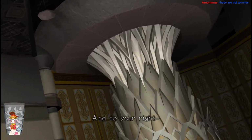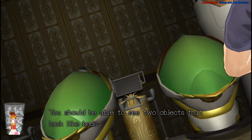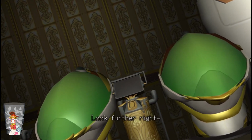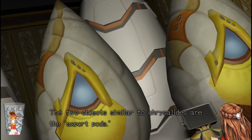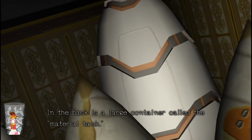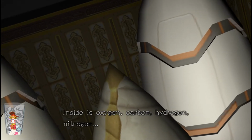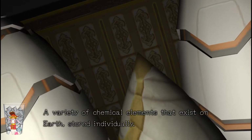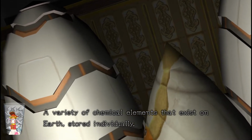And to your right, you should be able to see two objects that look like beds. These are called input pods. Look further right. The two objects similar to Chrysalides are the export pods. In the back, a container called the material tank. Inside is oxygen, carbon, hydrogen, nitrogen, a variety of chemical elements that exist on Earth, stored individually.